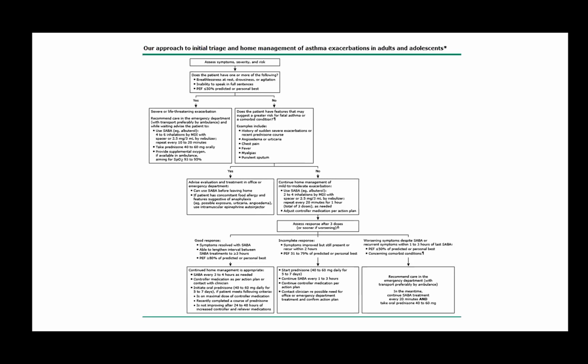And you'll see in the ER that they do peak flows to help triage and determine whether or not to send patients home. So if patients have risk for fatal asthma or a worsening exacerbation, like a comorbid condition such as obesity, chest pain, fibromyalgia, sputum production, or if they've had a history of a severe exacerbation in the past, then in that situation you would proceed down to the yes section. They need to come to the clinic and be evaluated by their provider if they're calling in, or go to the ER.